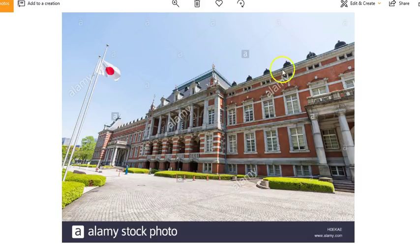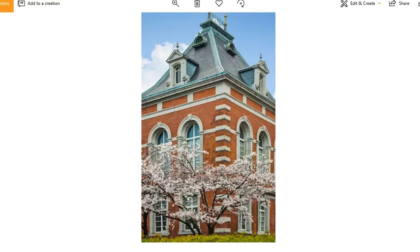But as you can see, look at all these domes. There's more going on here than what we are told. Here's a close-up. You can see that little fence on the top there. I mean, what are these windows for? Who's up there? Spires everywhere.